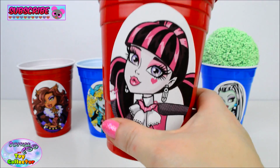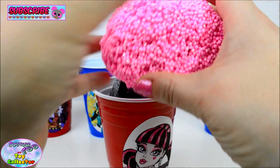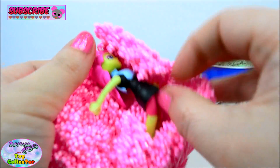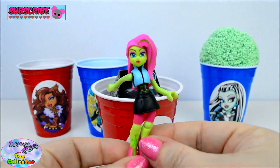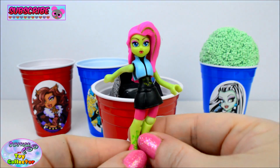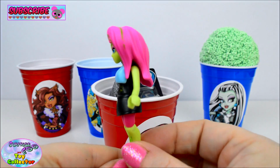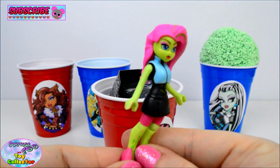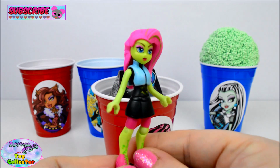Next we have a Draculaura cup. And in here we find Venus McFlytrap. Whoa, look at all that pink hair. She is so cool.